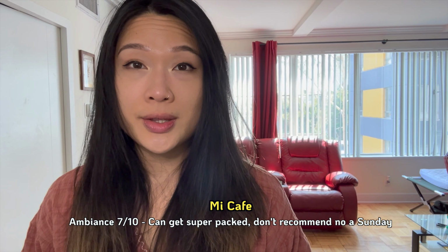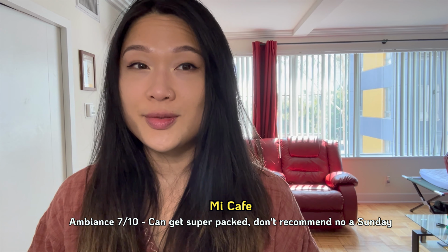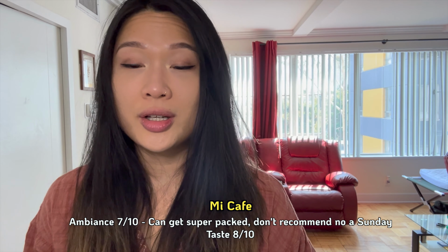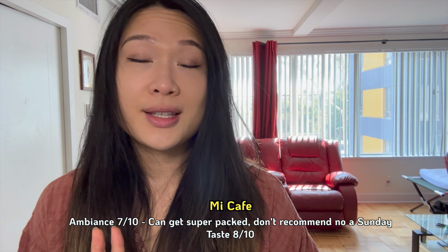Their matcha was really good though. I know that they have a decent quality of matcha because when I did try it, I was able to taste the earthiness and not too bitter taste of what the matcha looked like. And then the color also looked like a brighter green versus a dark bitter green. So that's also a plus.